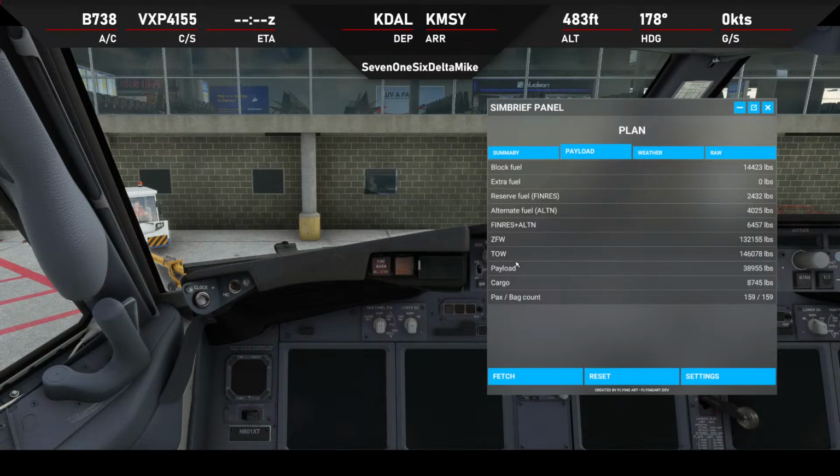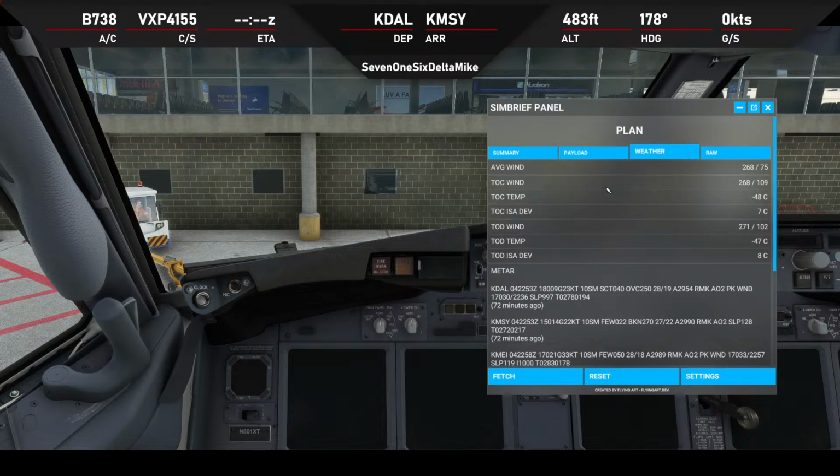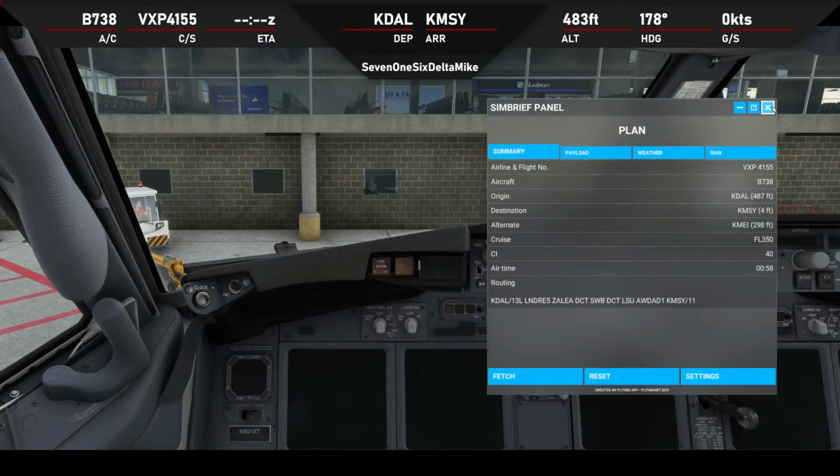Payload tonight, 38.95, so we'll call that 39. Cargo 8,745. We're carrying 159 passengers this evening. And let's see, average winds 268 at 75. Top of climb for cruise will be 268 at 109. Top of climb temperature is going to be minus 48 with an ISA deviation of 7. And there we go. All right, so that's kind of our summary here.